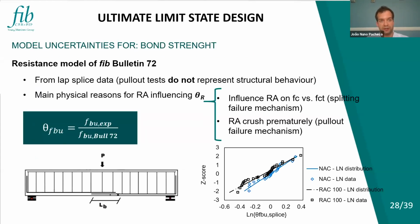Starting with the bond strength, the model uncertainty that I'll present here is for FIB Bulletin 72, which is probably the most updated state-of-the-art model. And this was calculated only from lap splice data.